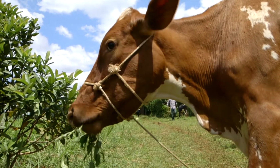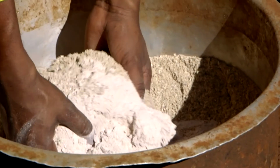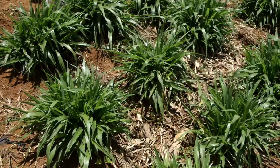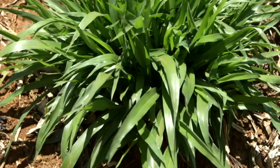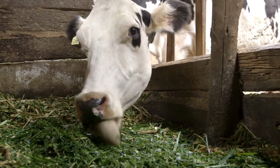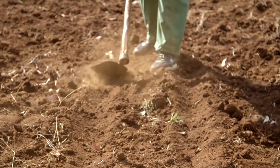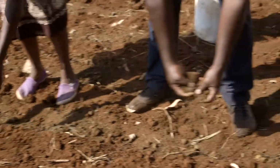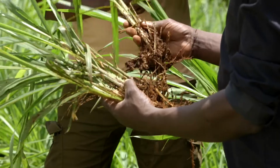Growing fodder crops for your cattle reduces expenses for buying concentrate feeds and provides your animals with adequate nutrients. Brachiaria grass has proved to be a better alternative animal feed, with higher crude protein and energy content, and it is also easily digested compared to napier grass. Here is how to plant it. Prepare a good seed bed. The soil has to be mixed thoroughly with well-rotten manure. You can use seeds, root splits, or stem cuttings as planting materials.